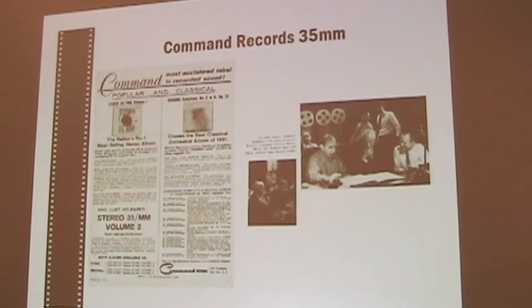Just one more Command picture. The left is a dual ad that they were doing by 1962. And so by 1962, 35 millimeter was an established thing. It was still an advertising hook. But for Command, really their brand was tied to 35 millimeter. If you take out a full page ad, we're going to talk about the 35 millimeter.